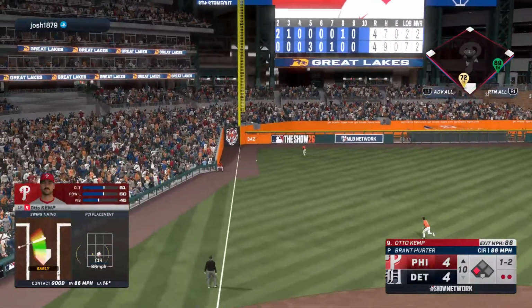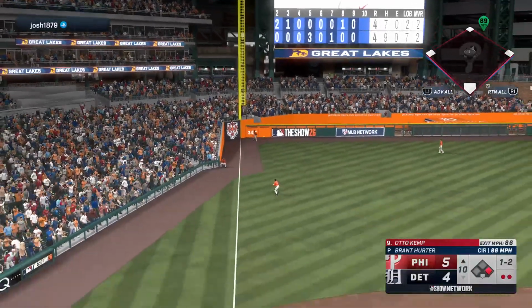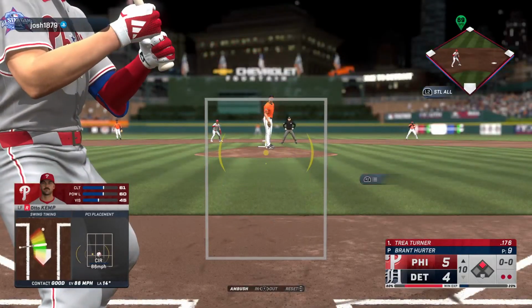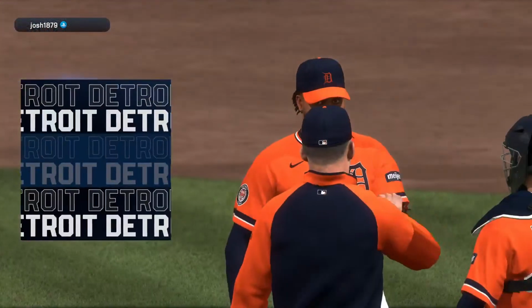This one could be trouble. Realmuto in to score, and they've got the lead in extra innings. Pulls into second. That's an RBI double. Big swing of the bat right there to give him the lead. That was clutch. Nice line drive.